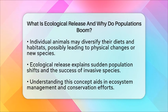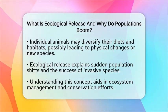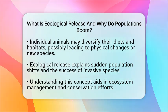So, in simple terms, ecological release is what happens when a species is freed from natural limits, leading to rapid population growth and new ecological roles. It's a key idea for understanding how populations change and how ecosystems stay balanced or become imbalanced.